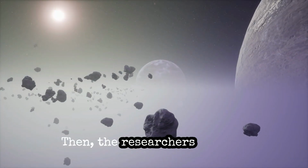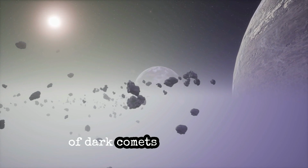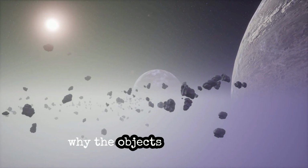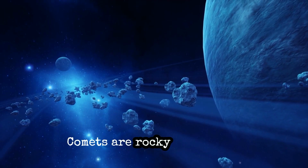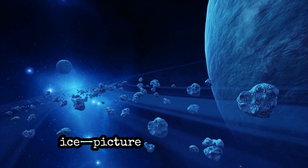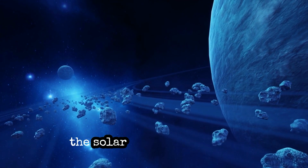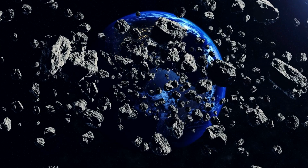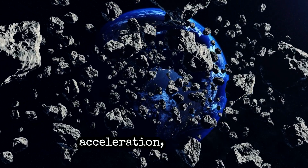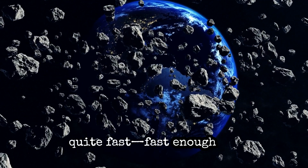Then, the researchers applied a previously suggested theory to their population of dark comets to determine why the objects are so small and quickly rotating. Comets are rocky structures bound together by ice. Picture a dirty ice cube. Once they get bumped within the solar system's ice line, that ice starts to outgas. This causes the object's acceleration, but it can also cause the object to spin fast enough for the object to break apart.